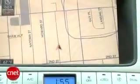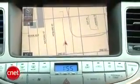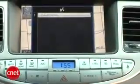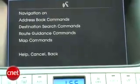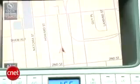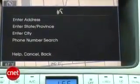Less satisfying as an interface is the voice command system in our Genesis. Enter address. Please say the state or province name. California. Did you mean California? Yes. As you can see, it's a little slow on the uptake. It takes a while for this system to understand what you said. That can get tedious. There are faster systems that recognize what you're saying just that quick. This isn't one of them, but I like how it keeps the prompts in front of you so you're not memorizing what it wants to hear.